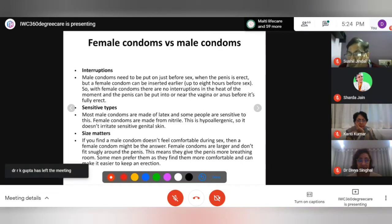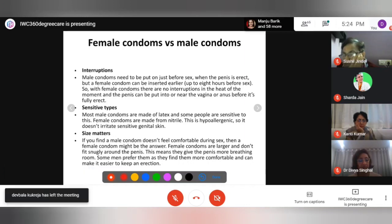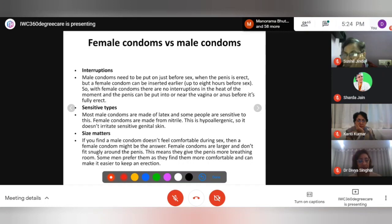Female condom versus male condom, definitely there is the one difference which I told, ki male condom usi waqt lagana hota hai erect penis par, aur female condom ko aap pehle se use kar sakte hain. Sensitive type, most male condoms are made of latex and some people are sensitive to this. So as madam told, ki aaj kal bahut sare new condom aa rahe hain, and even the skin like thing, they are definitely costly, but there are many sorts of organic condoms. So this is available in the market. Size definitely matters. I already told, so I will not keep.